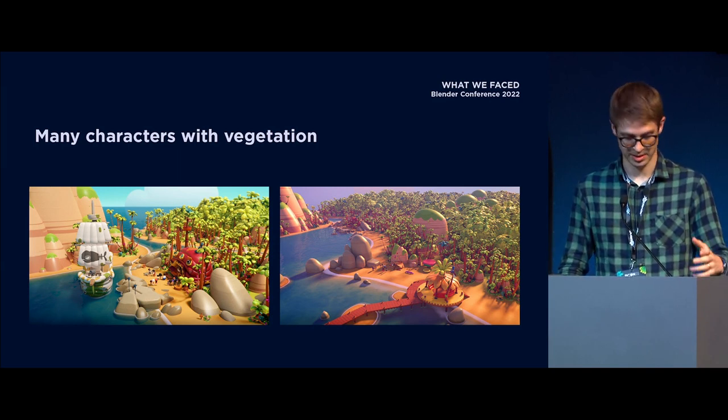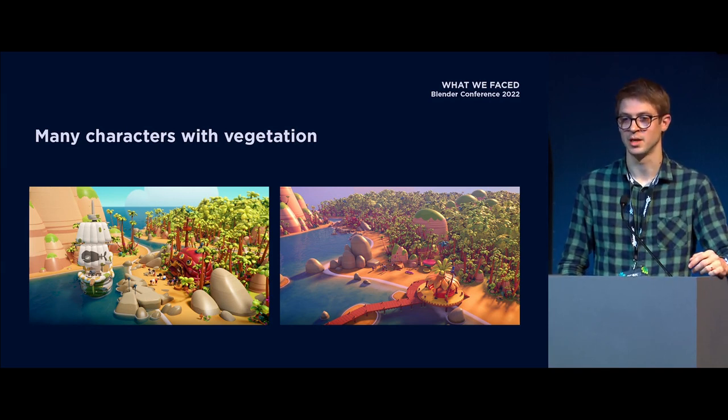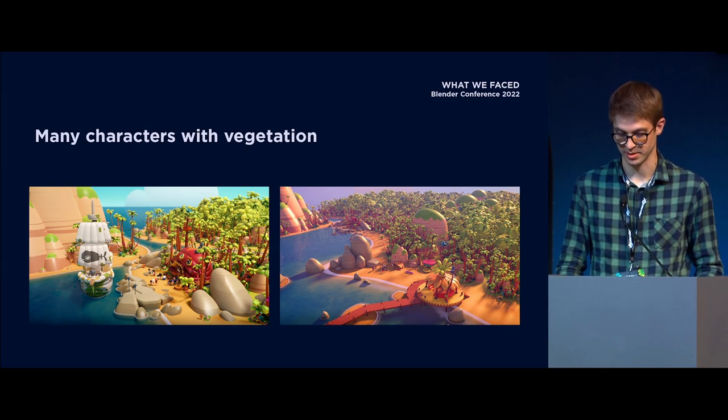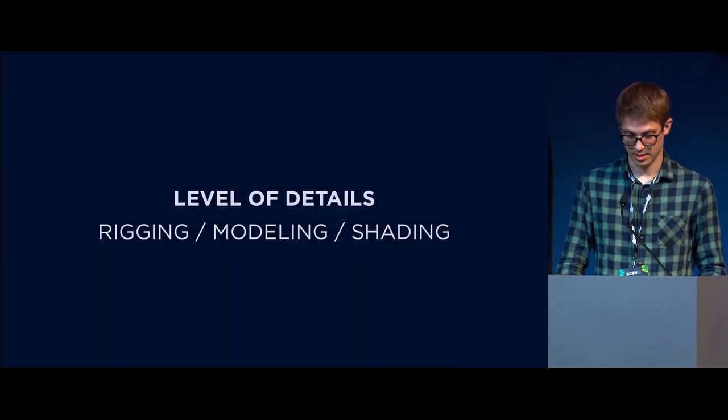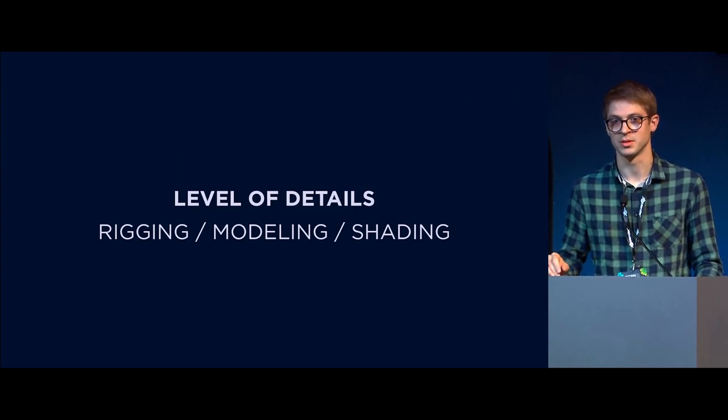So all of this led us to create a new way of dealing with levels of detail on our different assets. So now we'll let Axel give you a more detailed presentation about this level of detail system.